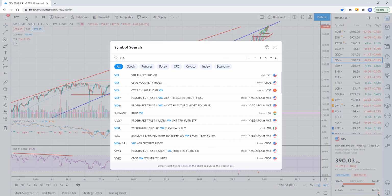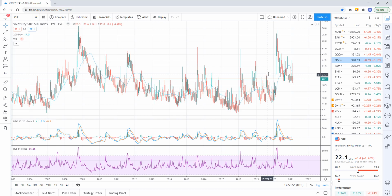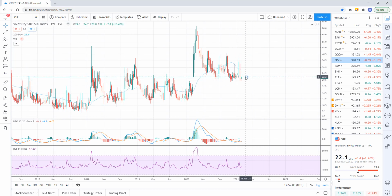And just flipping back to the VIX, we're elevated basically with volatility. And so volatility is at support. I think it's likely that we're going to go higher in volatility from here.